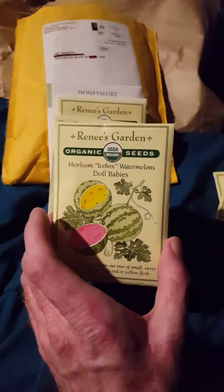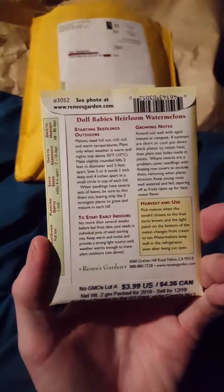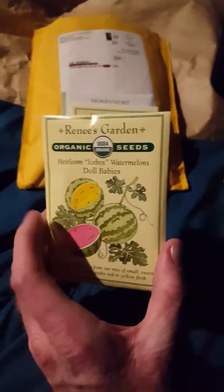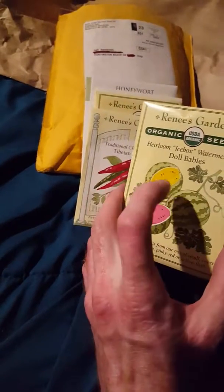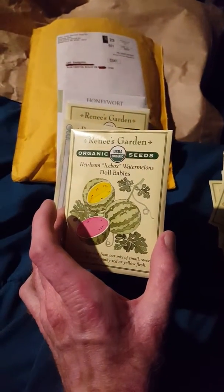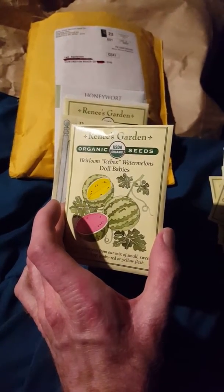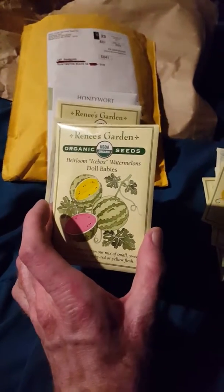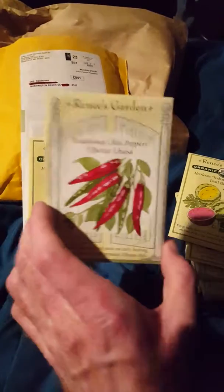Heirloom icebox watermelons, Doll Babies. It's a pink. It's a yellow. They're not color coded? Okay. These are like the colored watermelons that you've seen before. Like Sweet Mountain Yellow or the pink variety. It might be just those. There's another one with an orangish color, like a light orange. The pink and the yellow. Or pink and red. And yellow. I don't remember, but I have to get that seed sometime. So these would fit in your icebox or your fridge. Very nice. That's good. Hope to try those out.